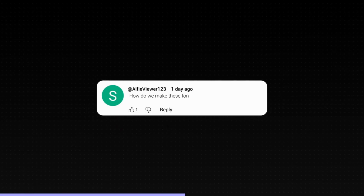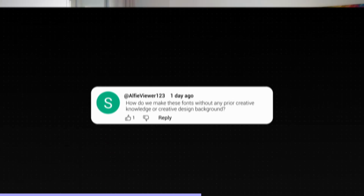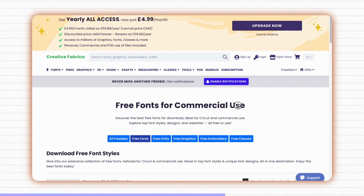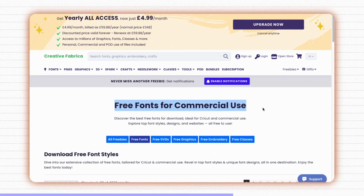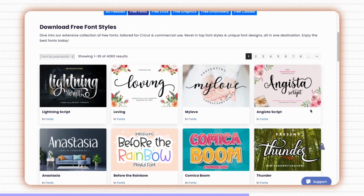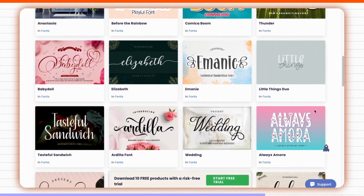But I hear you ask me again, Alfie, how do we make these fonts without any prior creative knowledge or creative design background? Well, all we want to do this time is head over to a website called Creative Fabrica. So here they sell free fonts for commercial use, okay? This is the key part, commercial use. So literally all of these amazing fonts can just be downloaded for free, packaged together, and then sold on Etsy. And again, there's plenty of websites online that sell free fonts that you can use for commercial use. But again, that is just a keyword.